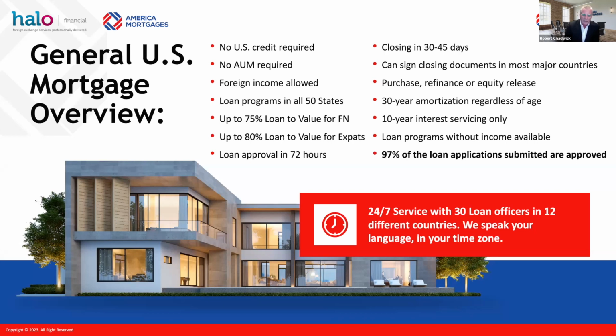If you're a foreign national, we can get up to 75% financing in all 50 states on a purchase, 70% on a cash out refi. If you're a US expat and you're still maintaining credit, then it's 80% on a purchase and on a refi. In general, our loan approvals are within 72 hours after you provide all the paperwork.